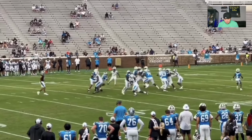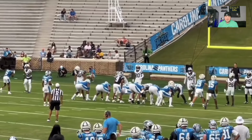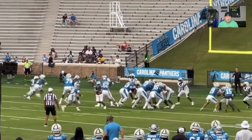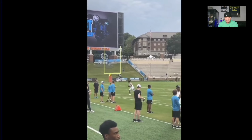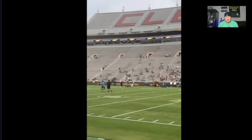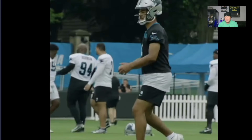There it is. Keeping his eyes downfield, finding his guy. Diontae Johnson, cheap in fantasy football. And the thing is, you're getting a good price tag for 20 to 25% target share. And you're just buying that target share and see what happens with it. But at that price, 6th, 7th round, wherever, underdog drafts is cheap. There's him showing off the arm.